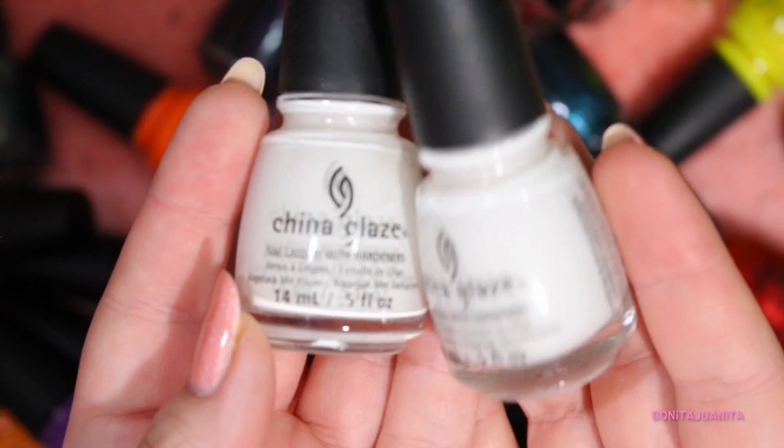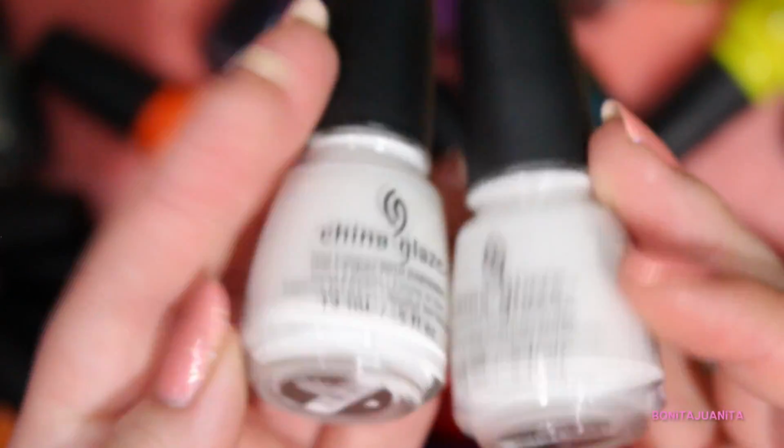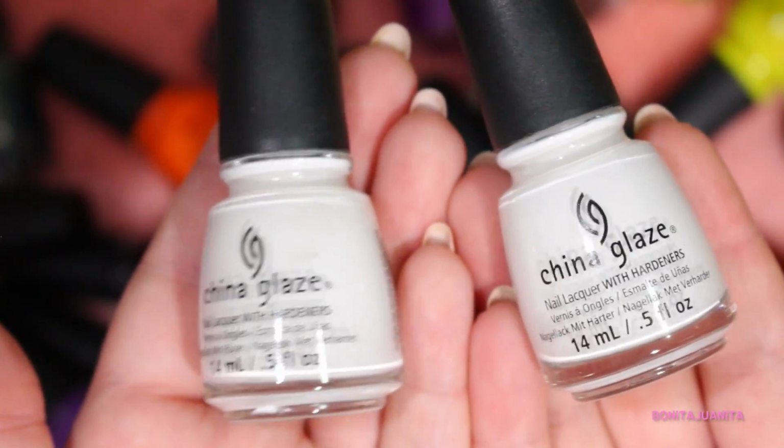These two are white creams. I'm gonna get rid of both of these. They're both China Glaze's Snow. I have other whites that I prefer, so I'm getting rid of those.